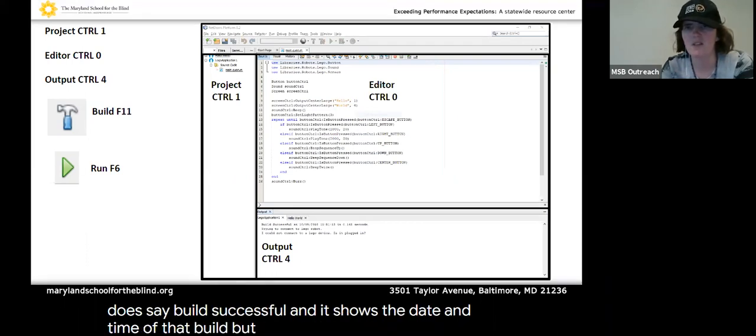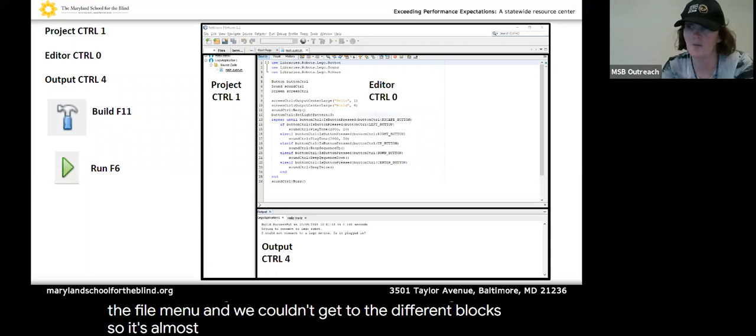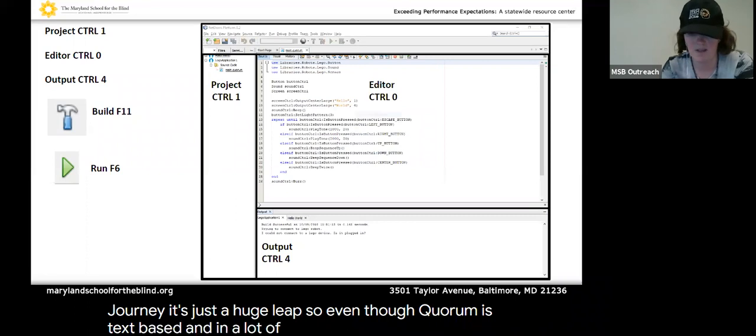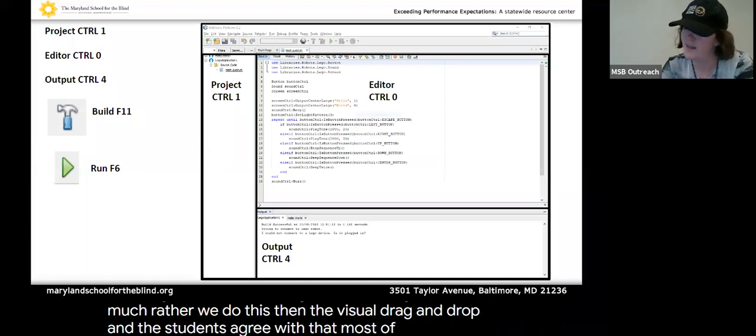But again, I think this is really a big deal, because with Lego EV3 Mindstorms, we couldn't get to the file menu and we couldn't get to the different blocks. So it's almost incomparable to try to talk about that journey. It's just a huge leap. Even though Quorum is text-based and in a lot of ways is much harder than anything that is a visual drag and drop program, I would much rather we do this than the visual drag and drop. And the students agree with that most of the time.